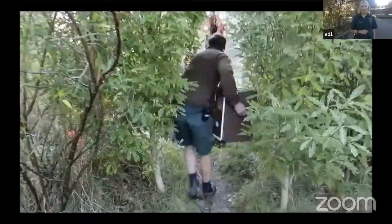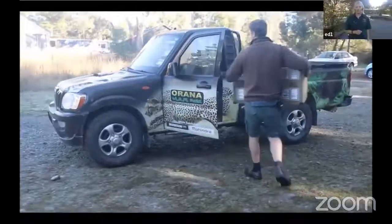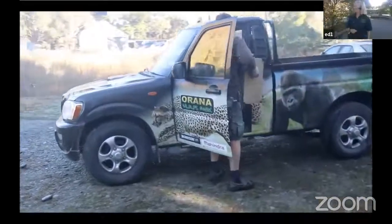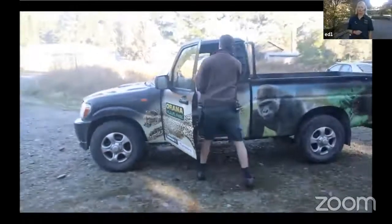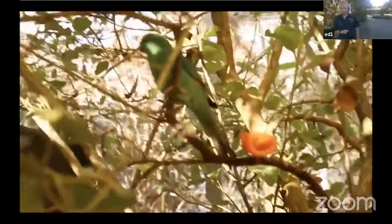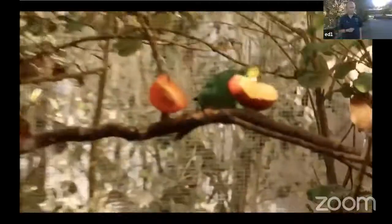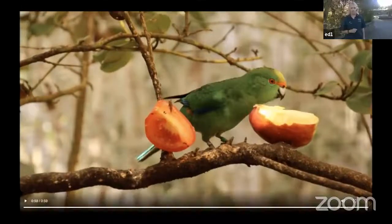When people visit us here at Orana Wildlife Park, the admission ticket goes directly back into supporting important conservation programs like this one. If people want to get involved in conservation programs in their own backyard, a really simple thing to do would be set up a wee trapping program. If you can trap rats and mice, that would be really beneficial to the native birds in your backyard.